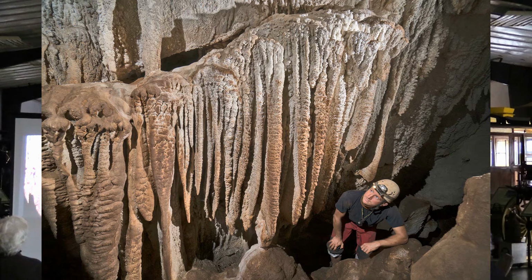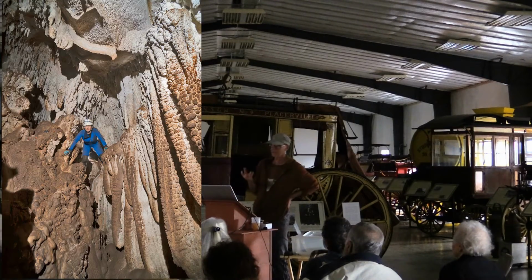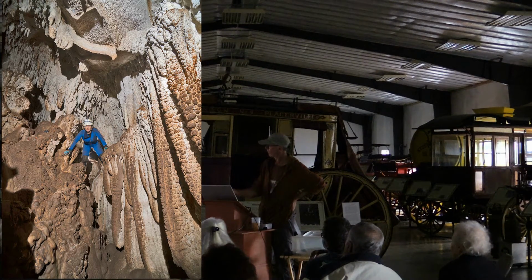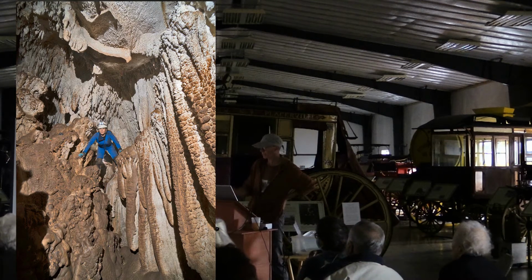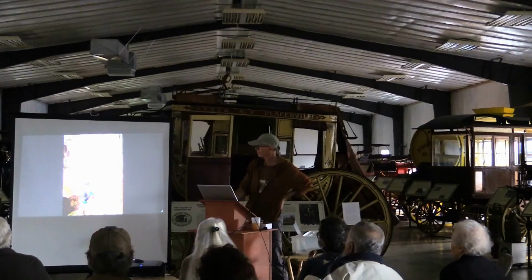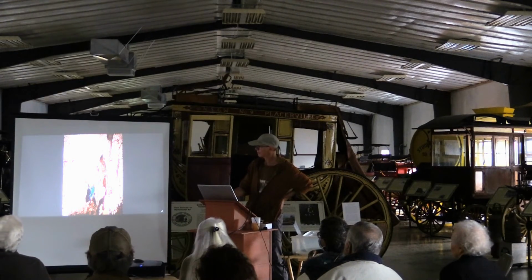And a lot of them are going to need some cleaning, like this should be all white, so it might be possible to scrub off some of the mud where people have had muddy gloves or muddy hands and touched it all. Although that can happen naturally too. So a lot of nice white formations.